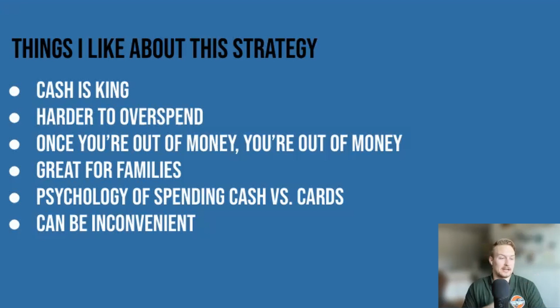So what I don't like about this strategy, because there are cons, at least a small amount, is it can be slightly inconvenient. If you forget your envelope at home, you're going to have to go home and get it, and then you have to bring it back. But that's a good thing. I will also say there's a pro to having it be inconvenient because it'll ensure that you only spend what you have. So view that inconvenience with gratitude, but I did want to mention it.